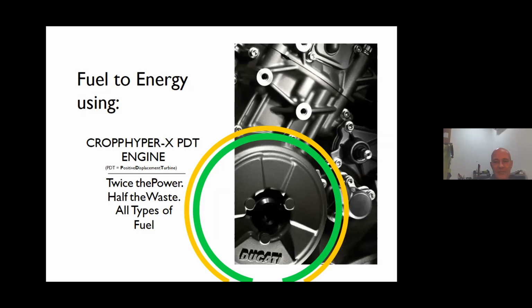Now, I have been studying engines, well, I'm a German. I've been studying engines for many years, and I love engines. But I was always quite disappointed that nobody was able to create higher efficiencies. And over the years, I have come to realize if you have such a big cooling system on your engine, that is all energy that is wasted. And number two, if your engine can make so much noise, that is all compression power that is lost and not harvested. So with these two factors in place, obviously, energy efficiency cannot be very high. And that has led me to create a new type of engine. We call it the Cropp Hyper X PDT engine.